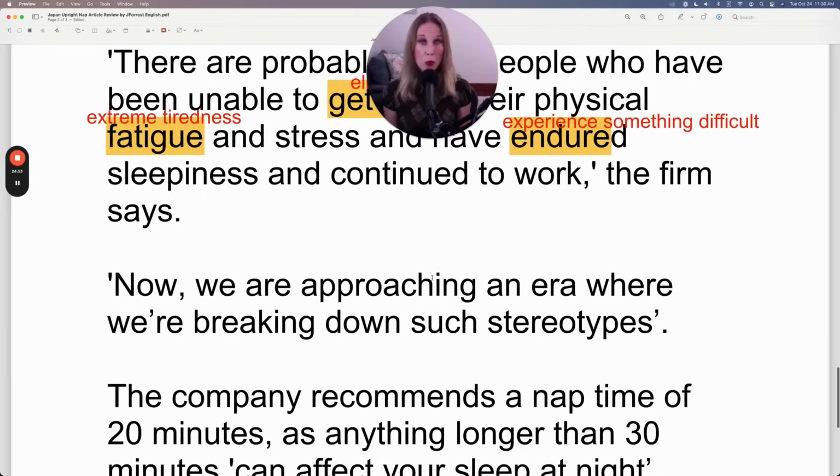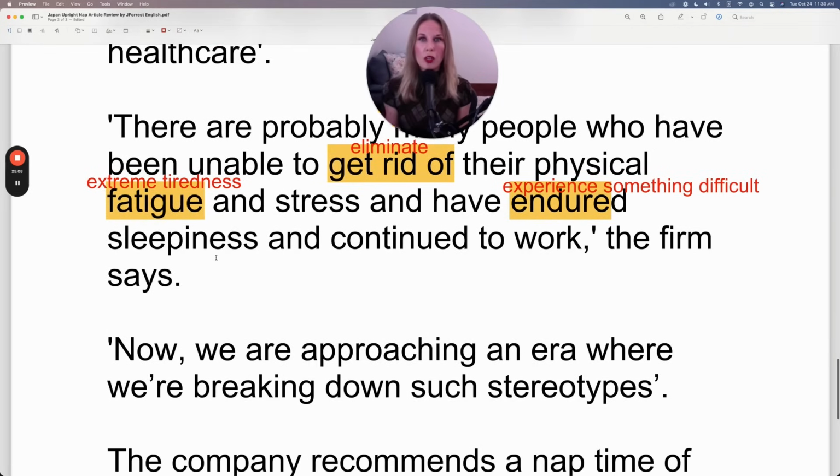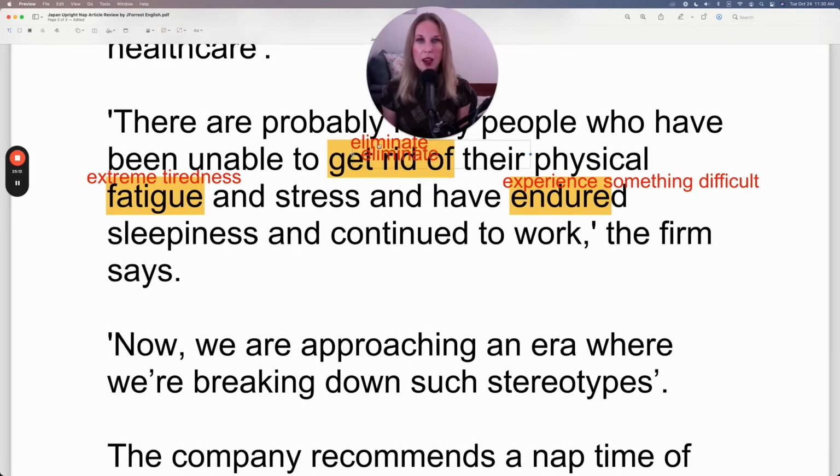Now we are approaching an era where we're breaking down such stereotypes. So if you break down a stereotype, it means you try to eliminate it. So you could use the get rid of. We're trying to get rid of, eliminate such stereotypes. Eliminate, and I'll write down, get rid of.